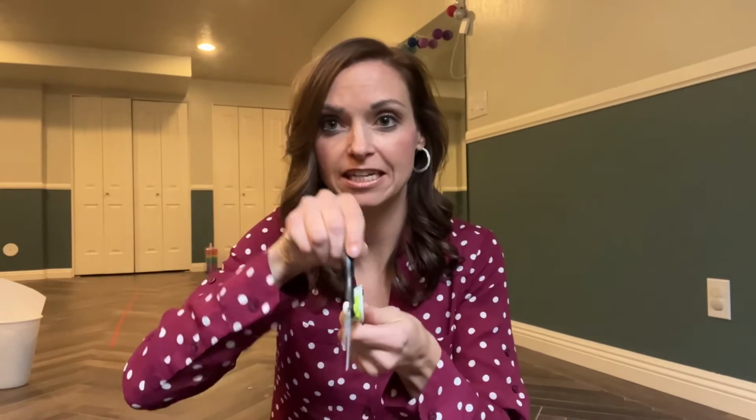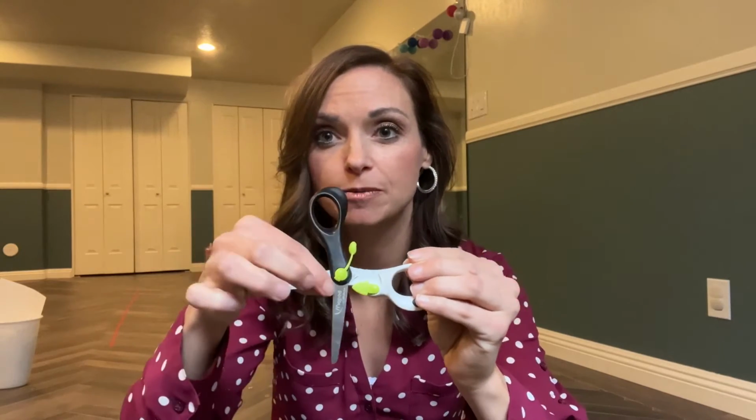So these scissors help the students that do not have the hand muscles in order to cut, or the kids that try to cut like this, or the kids that are like, and they're really struggling. So let me show you how they work.